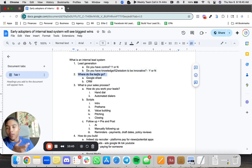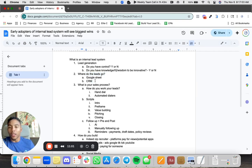Where do the leads go? You can make that decision. A lot of people that do vets typically put them in a Google sheet. Some of them use CRMs. And then, do you have your dedicated follow-up sequence, your emails, your notifications, your drip responses, etc.? This is where your AI comes in. I'm not going to go into depth on this. I can record a whole other video, but essentially, where do the leads actually go?